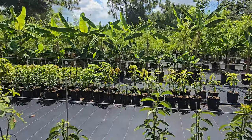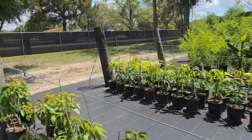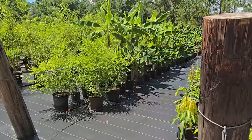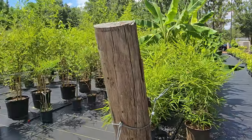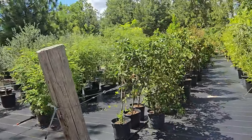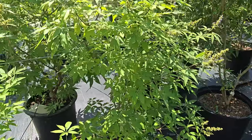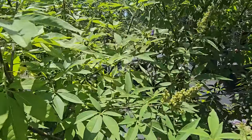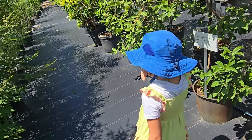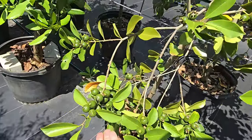Go see the bananas. Bananas and bamboo. There's all the bananas. A bunch of bananas. Bamboo. Look at these, Evelyn. Smells like poop in here. Does that smell good? Except for the poop smell? Yeah. I see guava. Look at all the guavas.